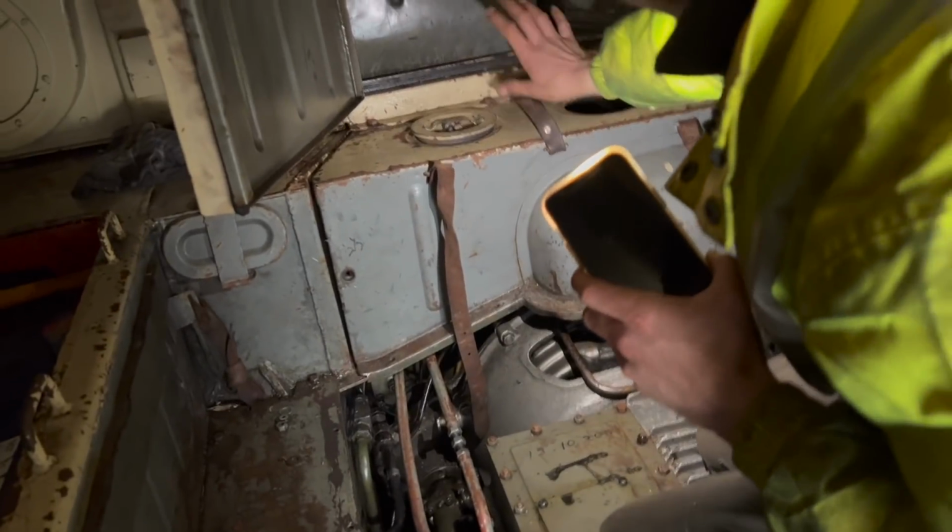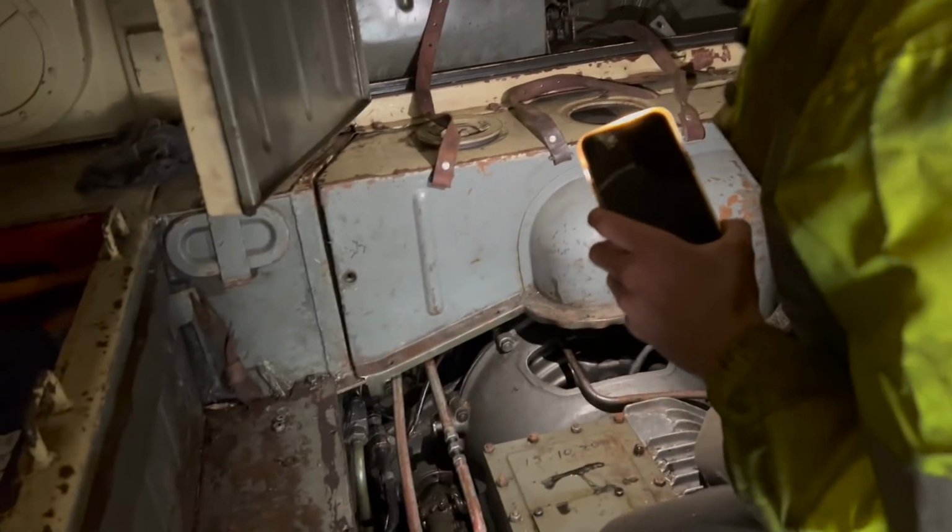Proper leather made out of proper Russian cows with 5 legs. Some quality batteries.